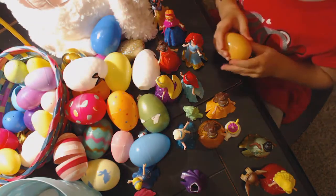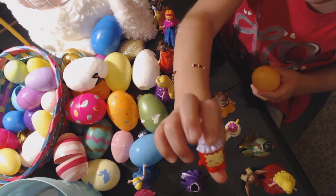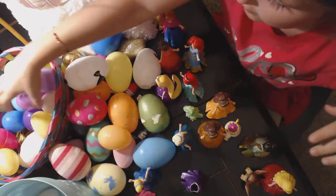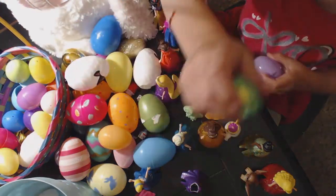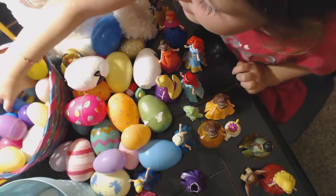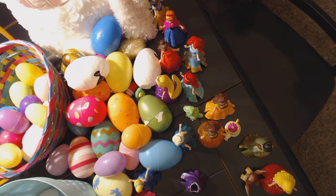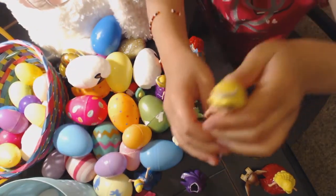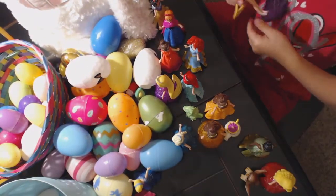Let's open this one. Ooh, this one has a lot of sound. It's a Shopkins. What's in here? Ooh, another Shopkin. Let's pick this egg. It's already a little open, and it's Rapunzel. The half of the egg fell. Here's Rapunzel. Let's find her dress. Got it.